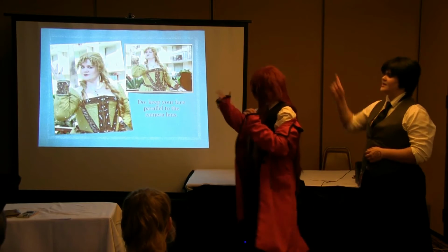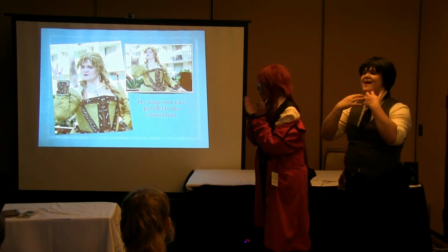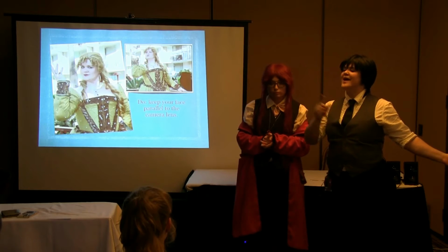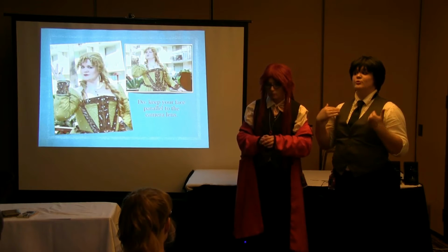This is the bane of my existence. This was my biggest problem for years. I have a double chin, and so I would always lift my chin to try and elongate that and get rid of the double chin look. This is not what you do. We actually have a better trick to help you get rid of that double chin that we'll show you later.